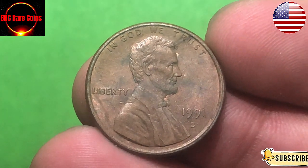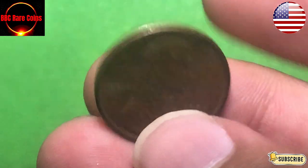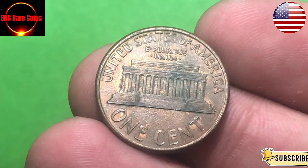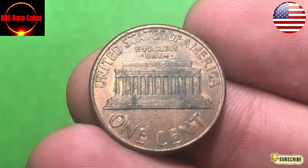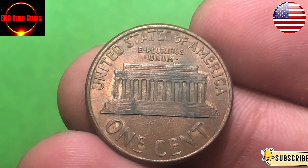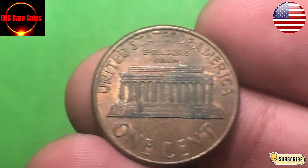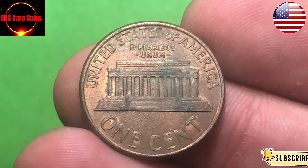Final word. In a world where pennies are overlooked, stepped on, discarded, one tiny coin stood tall. One cent. One minting error. One record-breaking sale. $159,300. This isn't just a story about money. It's a story about paying attention, because sometimes, the smallest details can bring the biggest rewards. And that penny in your hand, it might just be worth a fortune.